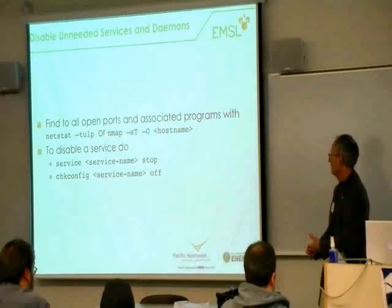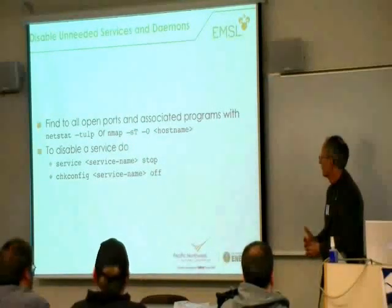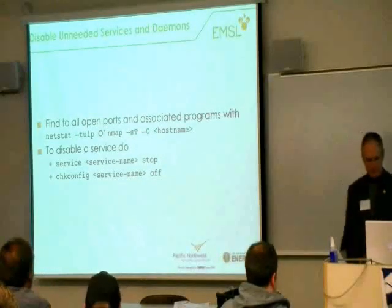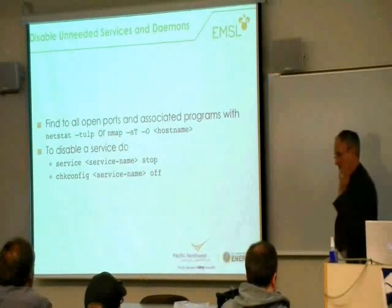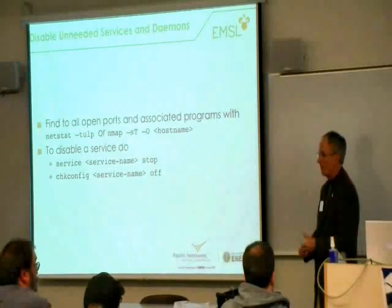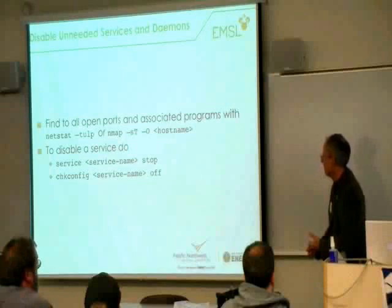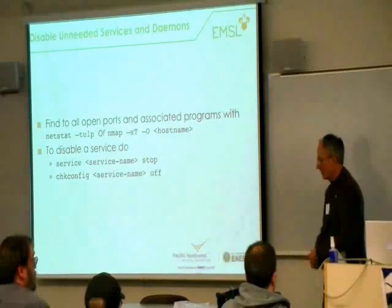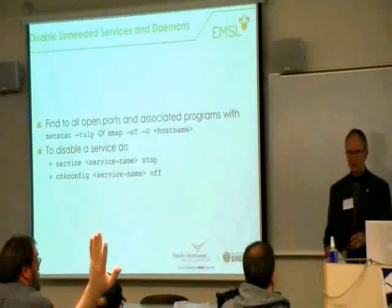Turning them off, you can do service name stop, and then chkconfig to take it off. Turn the service off if you don't need it. And believe me, there are lots of services out there that you may be running that you probably don't know you're running. Like, for instance, the Avahi daemon. If you're not on an Apple network, you don't need that. Turn it off. Yes, sir.